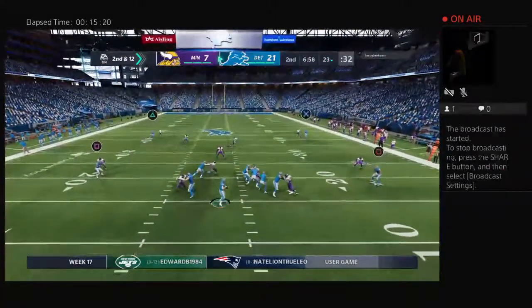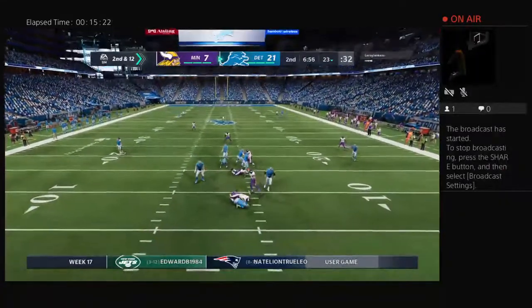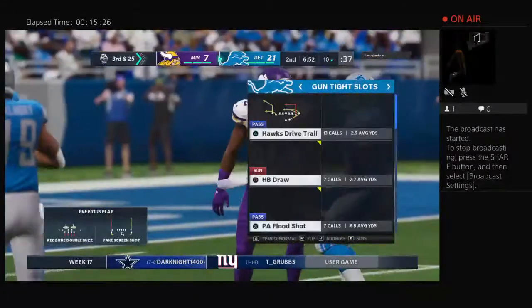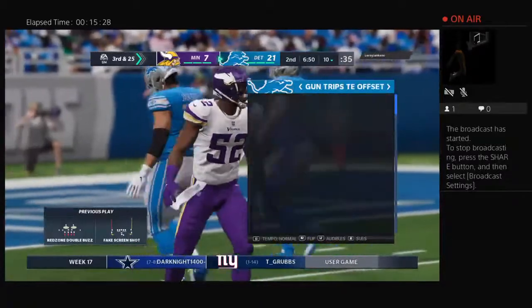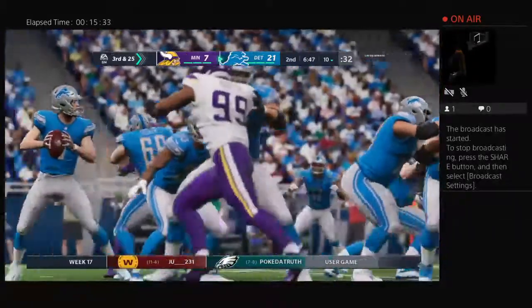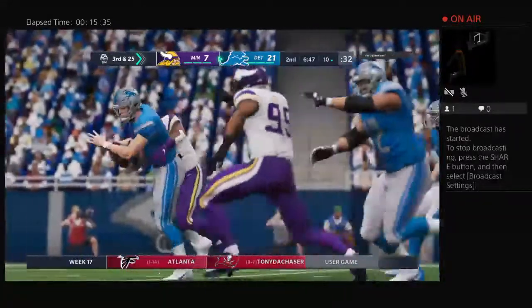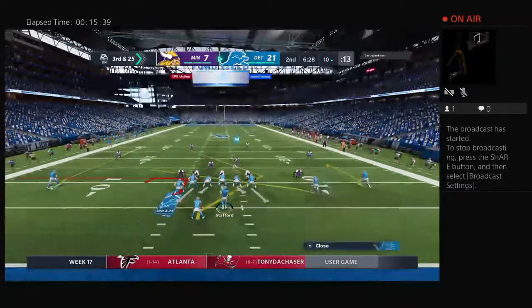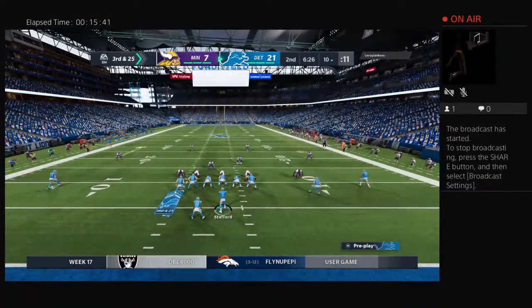On 2nd and 12, Stafford. The Vikings after him, and they get there for the sack. Markel Lee. What a play by him. That's going to go as a loss of 13. 3rd down. After the sack, they'll come up now 3rd and long. Yeah, I wouldn't be surprised to see them run the ball here just to try and get some space.